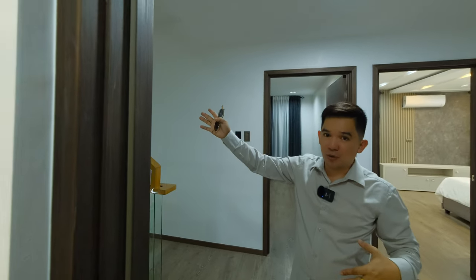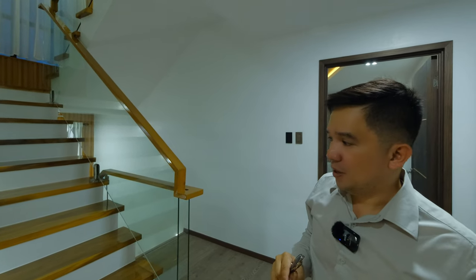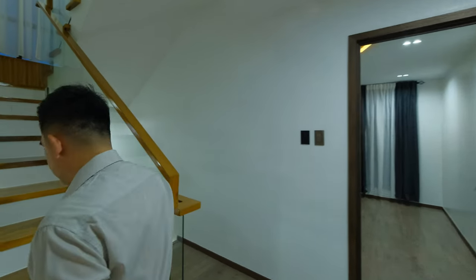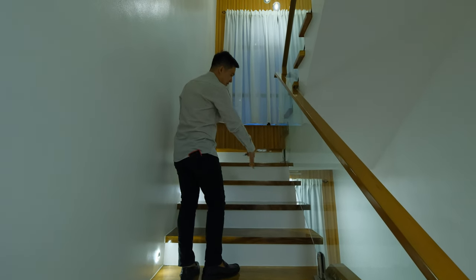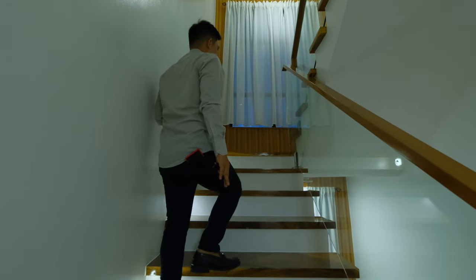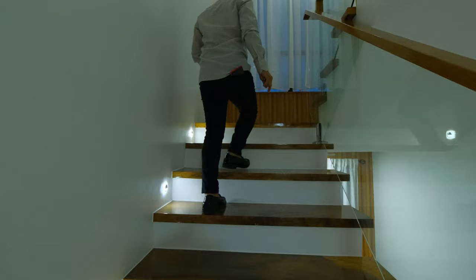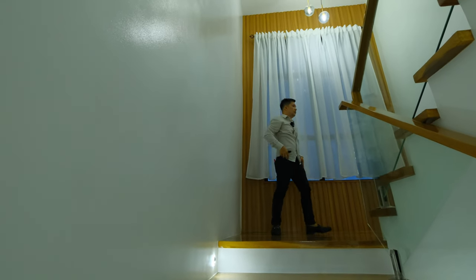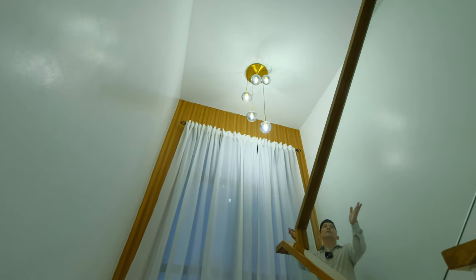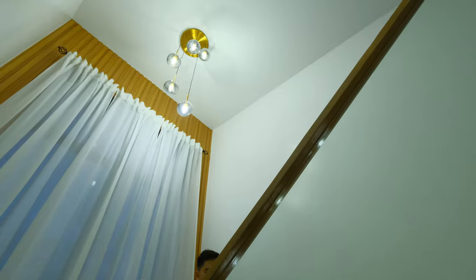This is the third floor, the most expansive area located on the third floor. Okay, let's go, Benji. Okay. Climbing up, nice steps and beautiful riser. I love the steps because it's wooden elements. And then in here, you have lighting fixtures above. Okay. And then look, very spacious and cozy.